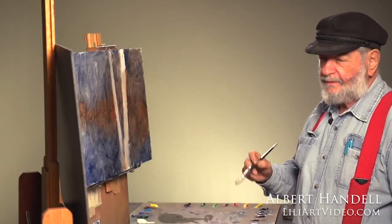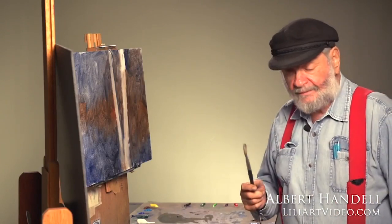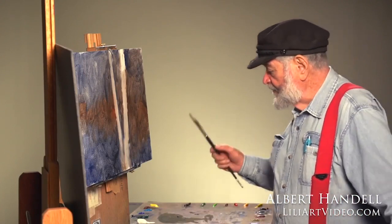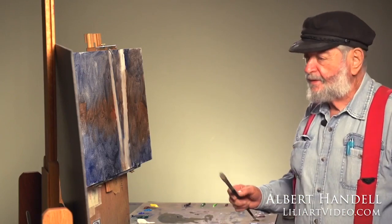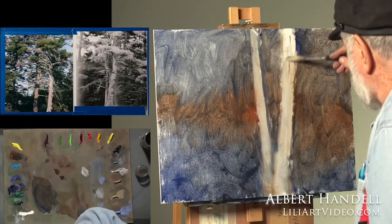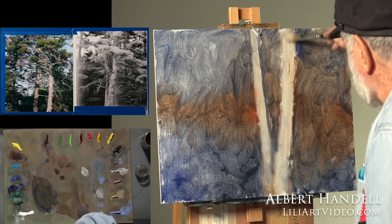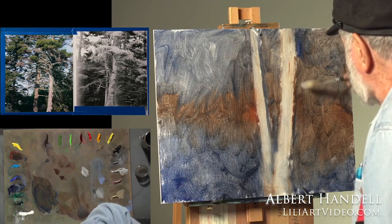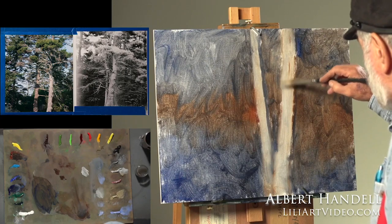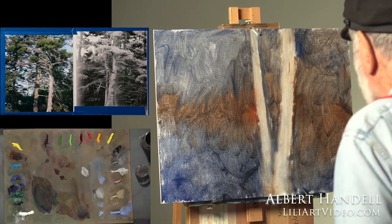I tell my students, if you find you have a favorite brush, let's say this brush, buy 3 of them. One for the sky, one for the dark accents in the woods, and the other one for the middle tones. And you might be surprised how far you work with one brush. And if you notice that, then like I said, buy 3 of them.